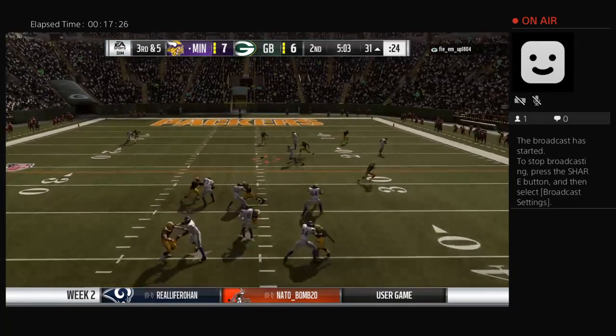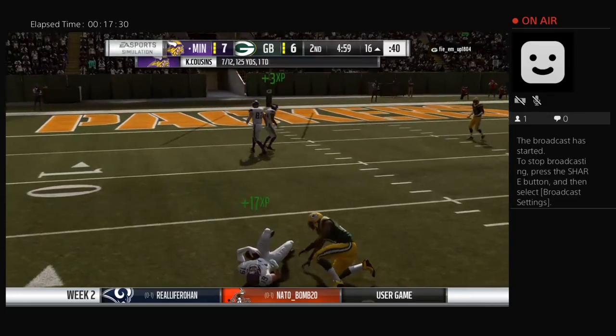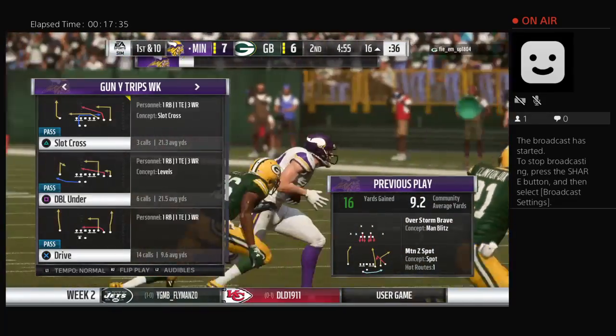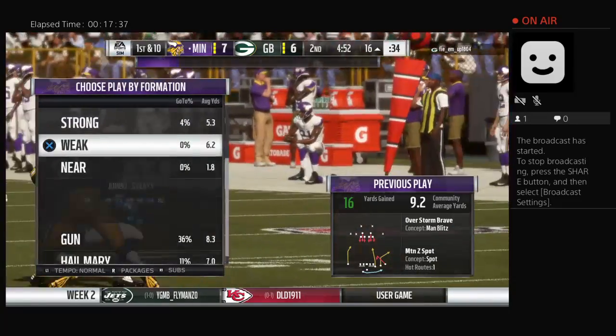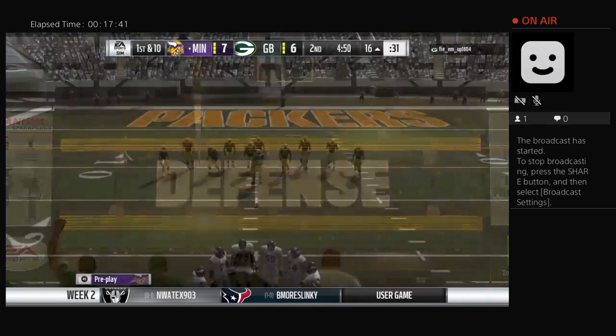Now Cousins. Open man as Thielen is complete. And he picks up the first down yardage as he takes it down to the 16. Part of the reason they're here, no doubt, was his big performance in the NFC title game. And that's his first catch of the Super Bowl.